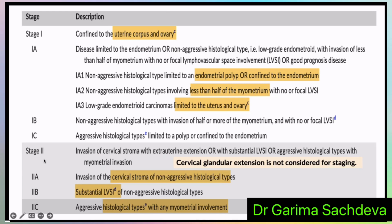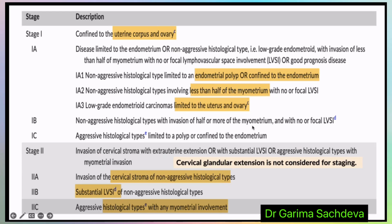What is the difference between 1A2 and 1B? 1A2 is less than half of the myometrium, here it is invasion of more than half. 1C is aggressive, limited to the endometrium.